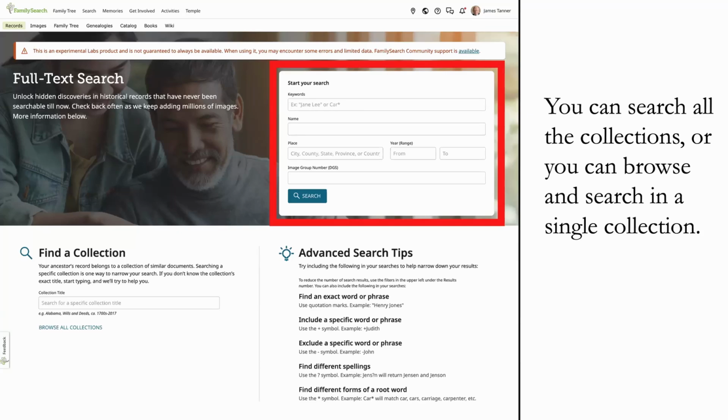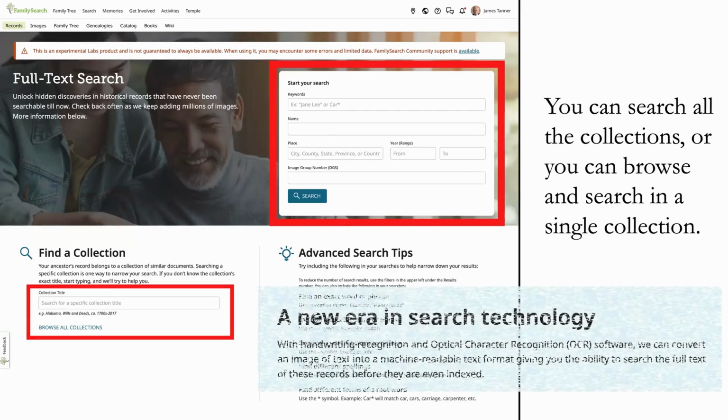Now, the actual documents that have been transcribed is another question. And that's down here if you want to find out what's subject to handwriting recognition already and have been processed. So these are down here as where it says browse all collections, gives you a list of the documents that have been worked on. And this is a good statement. It's right there on there, and it converts an image of text into a machine readable text format. The ability to search the full text of these records before they're even indexed.